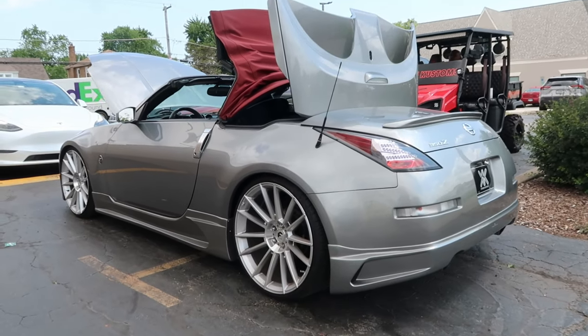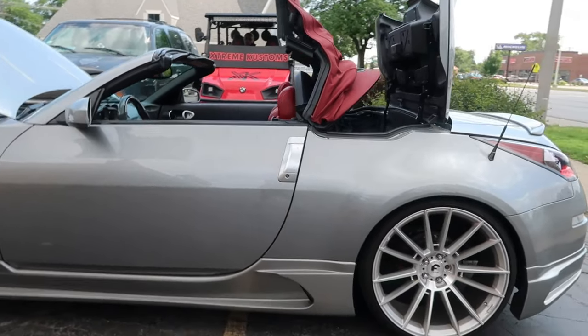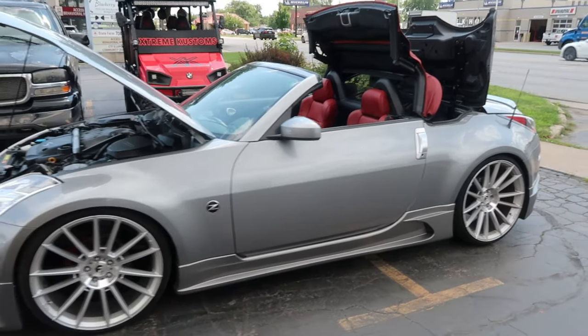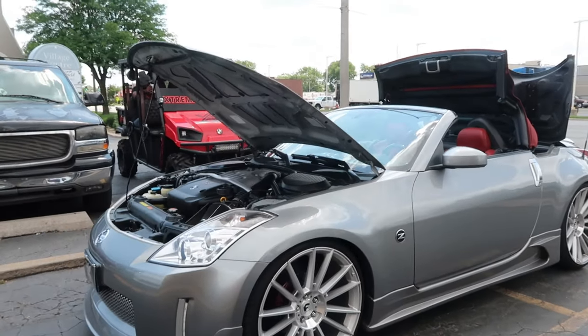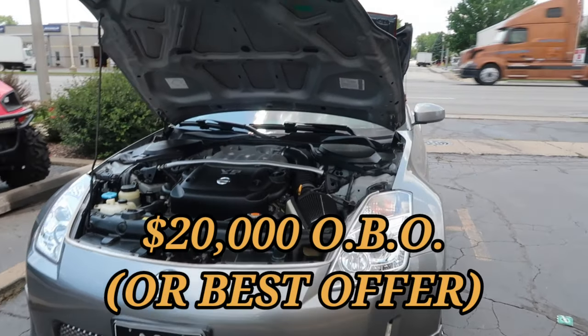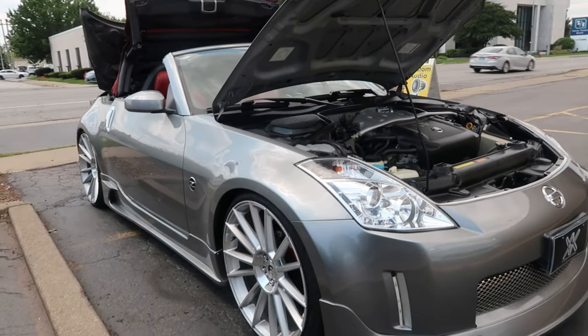Now the moment y'all been waiting for, the price of this 350Z and what he is selling it for, man, is $20,000. But that $20,000 is most definitely negotiable. So that's why I'm gonna say $20,000 or best offer, man. So make sure y'all come shop and get this thing up off of Steve Vance. So y'all tell me whether that's a good deal or not, man, because I feel like that is a steal.